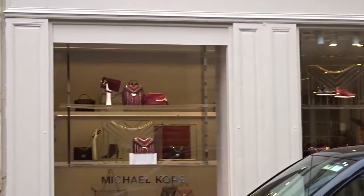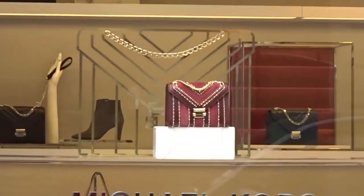Normally, I do not like designer purses, but I think that one right there is quite pretty. Why?